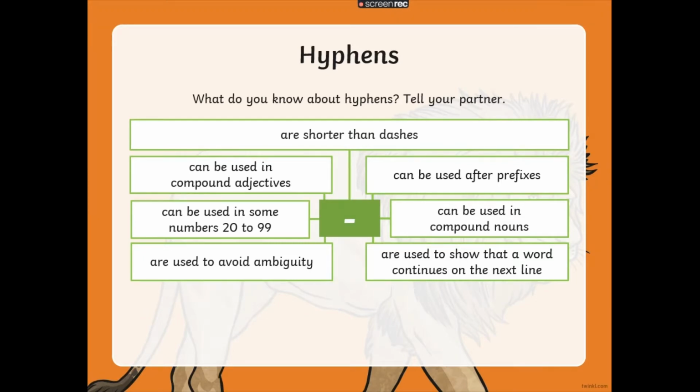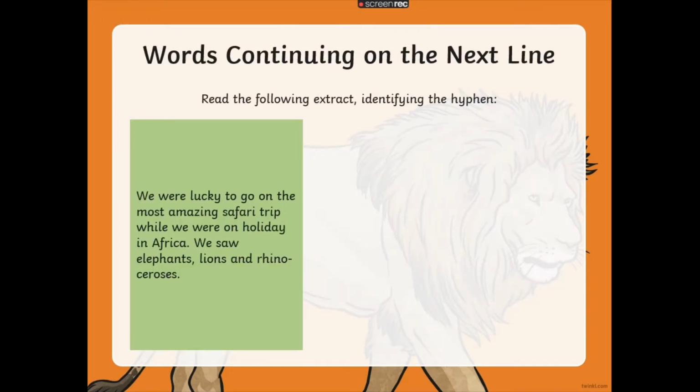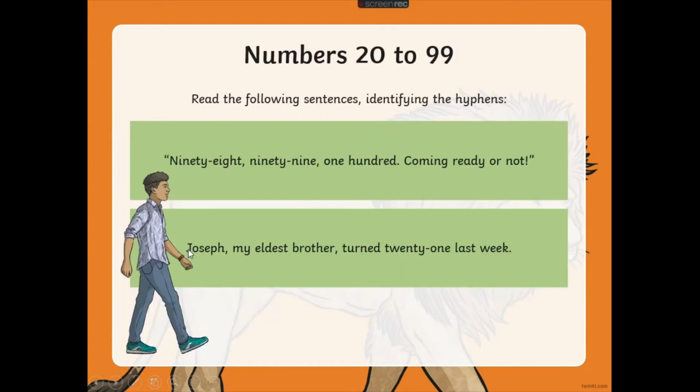If we run out of space in the line of a word we're writing, we put a little hyphen and then continue the word on the next line. Again, they have no gap between the words. So, we were lucky to go on the most amazing safari trip while we were on holiday in Africa. We saw lions, elephants, and rhinoceroses. Why is a hyphen being used here? Well, it shows that this word, rhinoceroses, is continuing on the next line. There's not enough space here, and it's started to be written, so we just put a little hyphen and moved on to the next line.